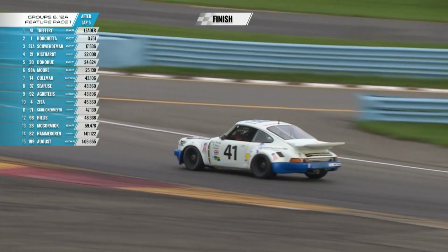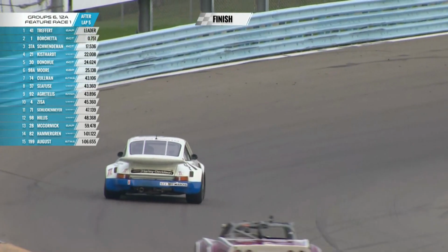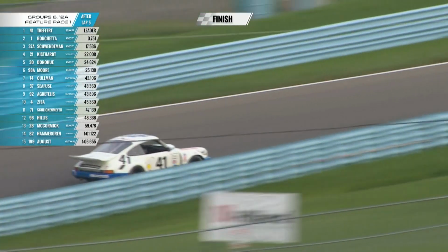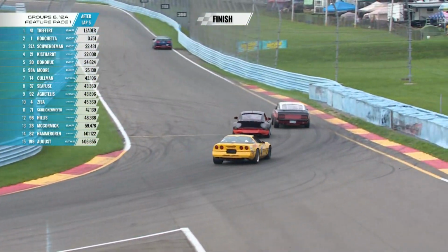That's the first time I think we've seen that this year, right? No, it's the first time we've seen him finish in second place. Yeah, wow. Todd Treffert really put together some fantastic laps there. Scott Borchetta, I raise my hat to you also, going through that lap traffic at the toe of the boot. Not ideal, but here we go back to Ron Zisa.